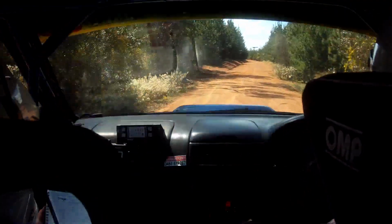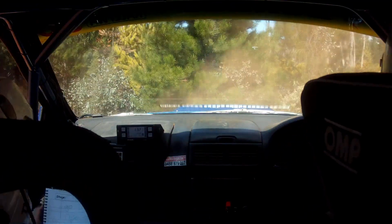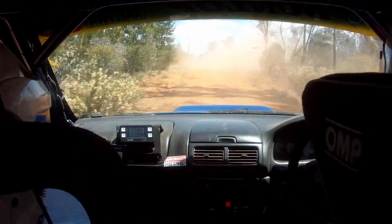Not the only one. We're on board here with Hugh and Karen, and earlier in the day that was a bit of an overshoot at one corner. They suffered with a couple of those during the day, however, it wasn't too bad a run. They finished the Safari in 14th place.